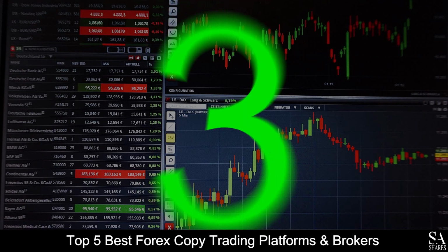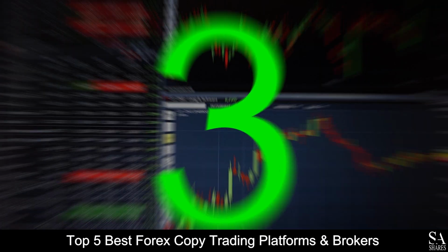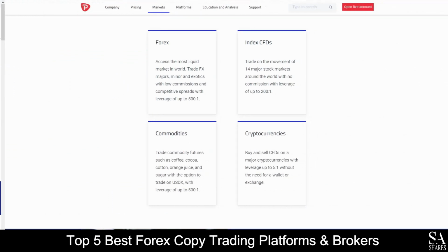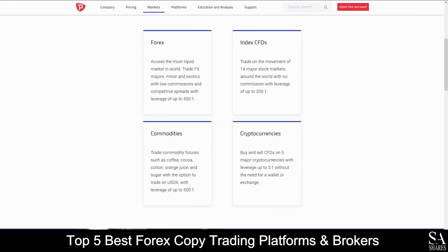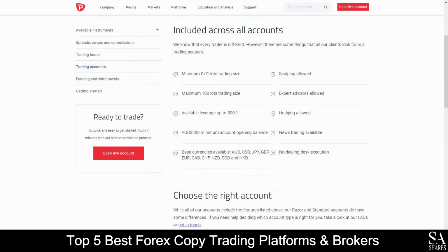Coming in at number 3 on our list, we have Pepperstone. Pepperstone is an online, globally recognized, fully regulated online financial broker that specializes in trading through Forex, index CFDs, commodities, and cryptocurrencies. Their accounts feature standard and Razor 0.0 accounts with up to 10 base currency options, lower leverage, lower minimum account opening balance, expert advisors, and more.